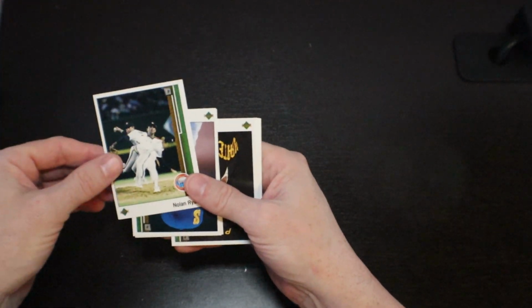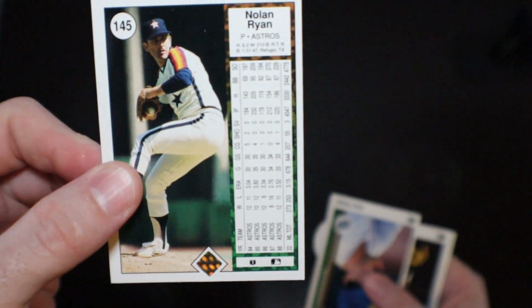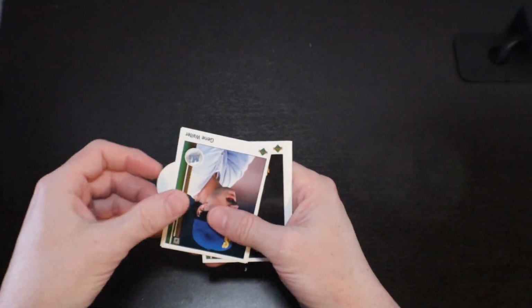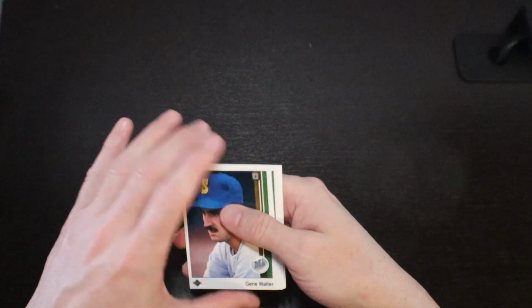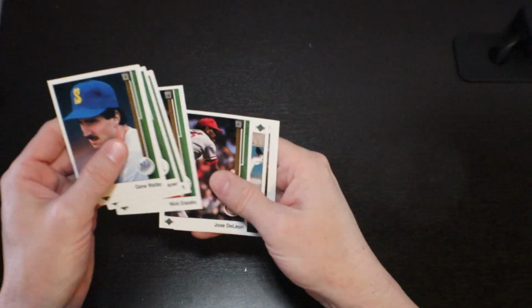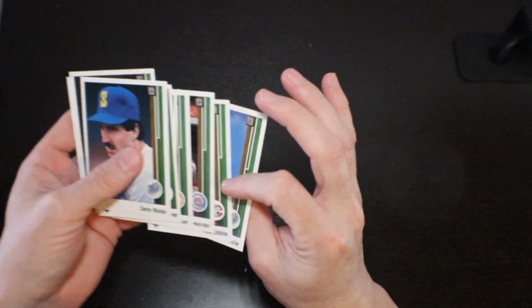This is a really cool card. The Tripose. It's really cool how it shows him in his follow-through with his pitches. Upper Deck had some very unique photos in some of their cards. Has really set them apart. A little disappointed they didn't continue in the MLB card making, because I always liked their product. I always thought it was really done well.